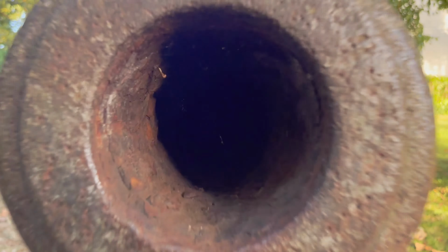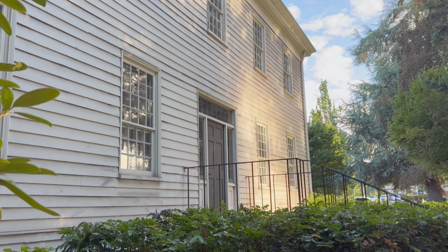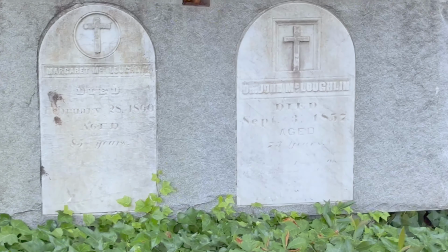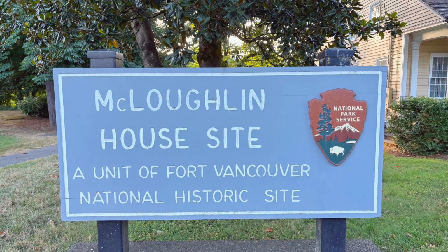In 1941, his house became the very first National Historical Site west of the Rocky Mountains, and today it is located on Center Street and is managed as a public museum by the National Park Service as a unit of Fort Vancouver.